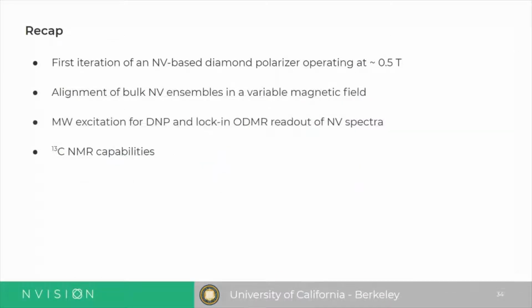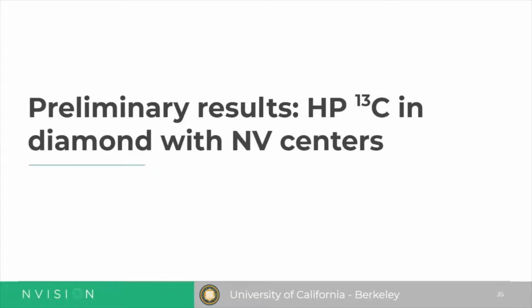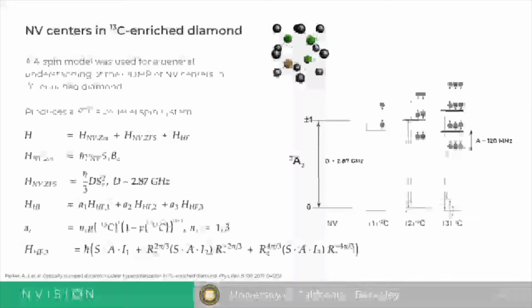So our system was designed to operate for DNP at half Tesla, but we could also at least do ODMR at a wide range of magnetic fields. So we have NMR excitation and detection for reading out whatever hyperpolarization we have. And it's designed to work for bulk NV ensembles. So I'll just go quickly through some of our preliminary results that we got before I finished my PhD.